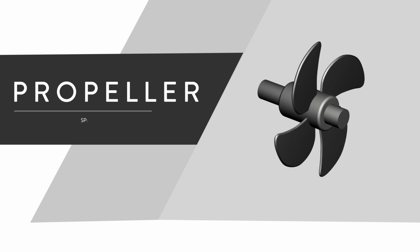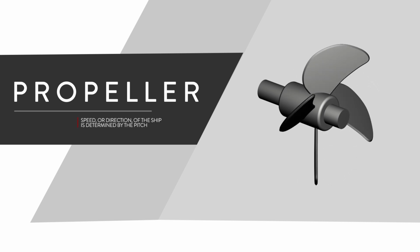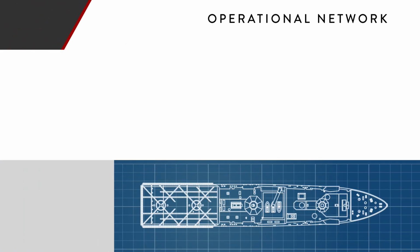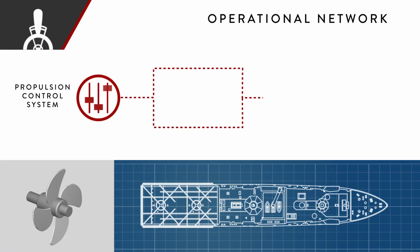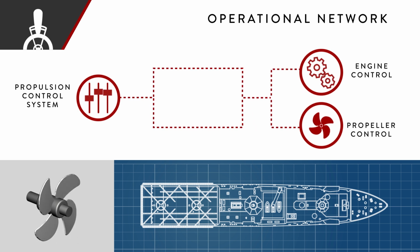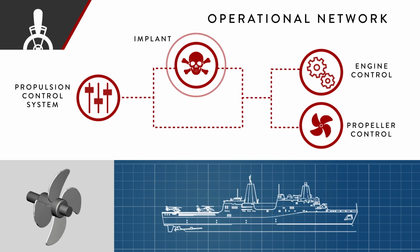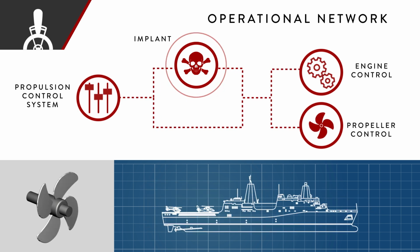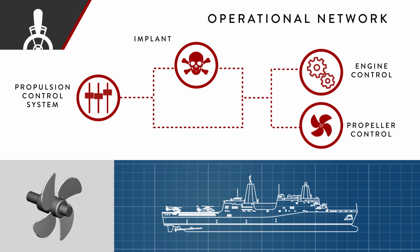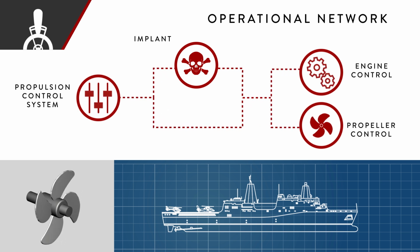In many modern vessels, the engine runs at a constant speed, and the speed or direction of the ship is determined by the pitch of the propeller. In normal operations, instructions from the command deck are sent to turn the engine off or on, and to adjust the pitch of the propeller. With the implant in place, the attacker can carry out detailed reconnaissance, scanning the network with zero visibility to the ship's crew. Once the reconnaissance is complete, the attacks can begin in earnest.